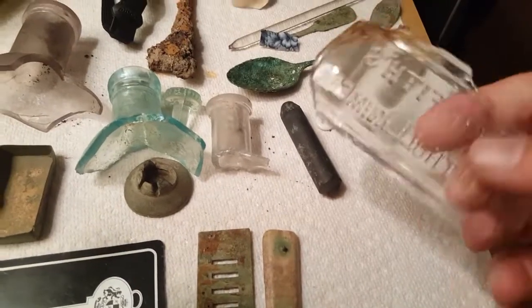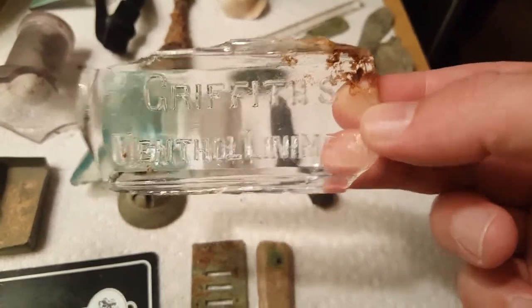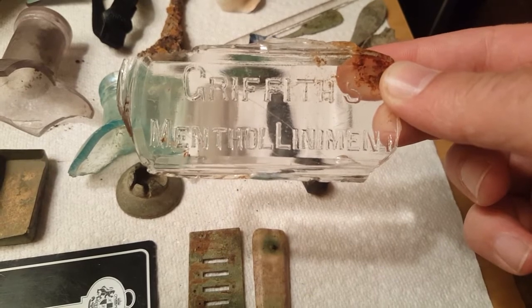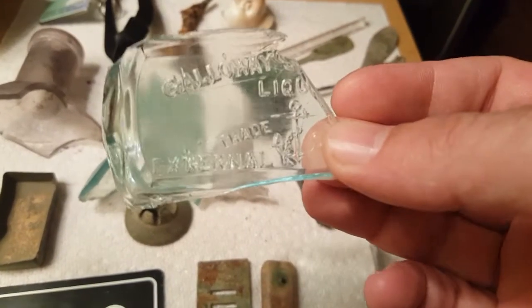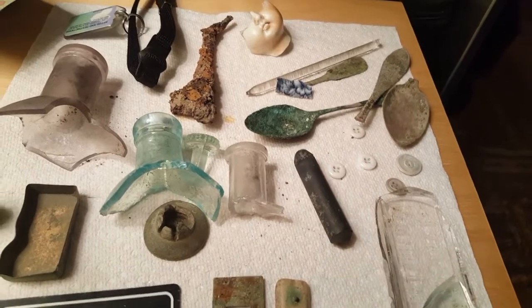What else do we got here? Oh, these couple of bottoms I saved just because they had this nice writing on them. It would have been nice also to get the Griffiths mental liniment. Would have been cool to get a whole bottle there like this. Also this Galloway liquid external trade little piece would have been nice to get.